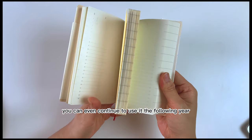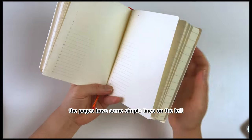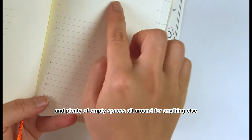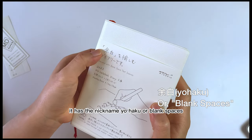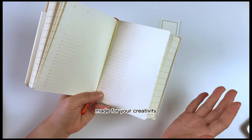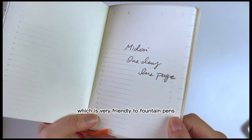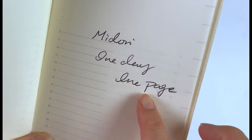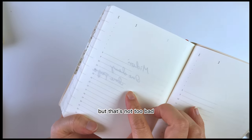You can even continue to use it the following year if there are still some empty pages left by the end of the year. The pages have some simple lines on the left for the hours of the day and plenty of empty spaces all around for anything else. In fact, in Japan, it has a nickname, yohaku, or blank spaces, because of these extra empty spaces made for your creativity. The notebook uses the famous MD paper, which is very friendly to fountain pens, with generally no feathering or bleeding. There might be a little bit of ghosting, but that's not too bad.